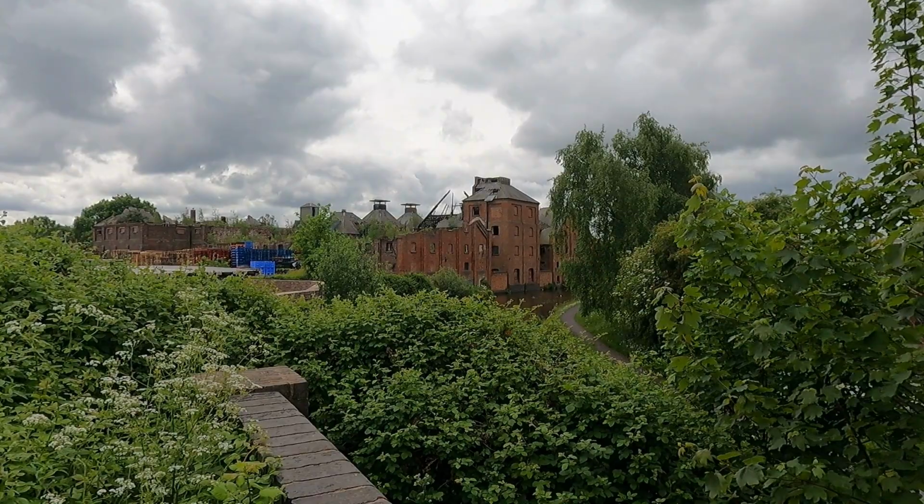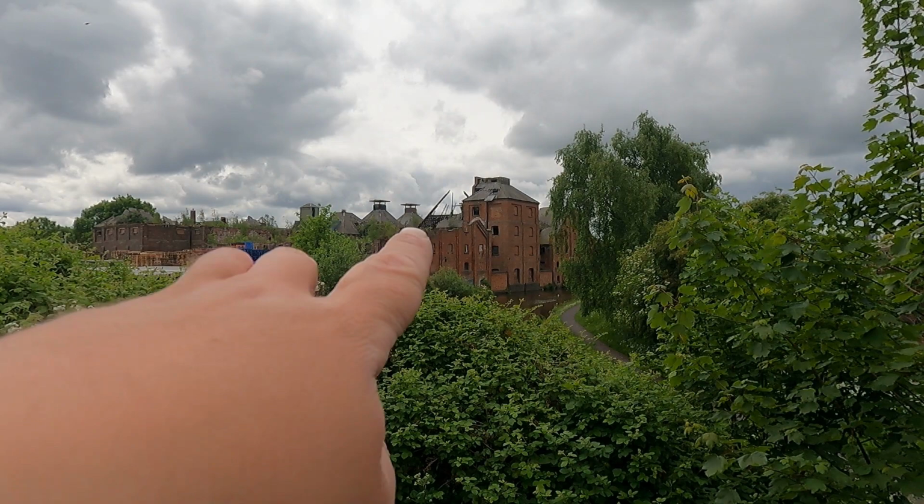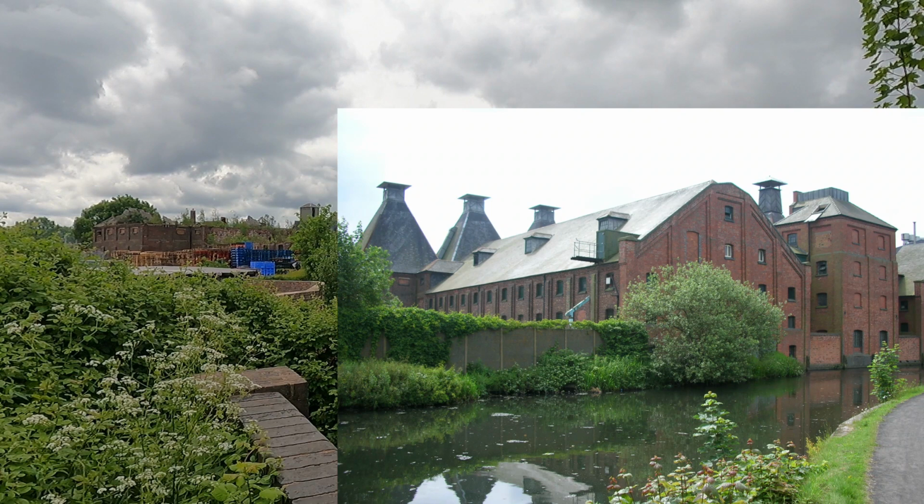Now, where I'm pointing right there is a building that looks charcoal right at the top there, and it's got bits and pieces sticking up. I believe the fire really badly sat out in that building. But I'm going to place a couple of photos on for you now so you can see what Langley Maltings was actually like when it was in mint condition one more time.